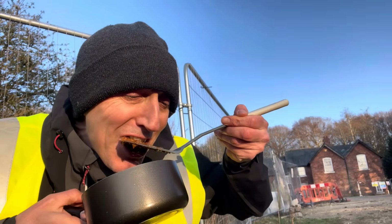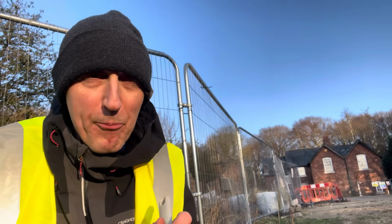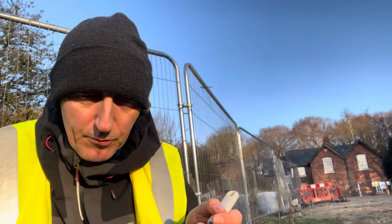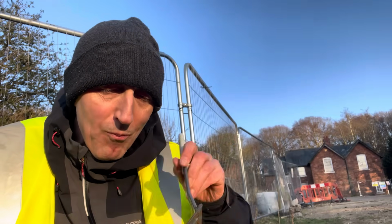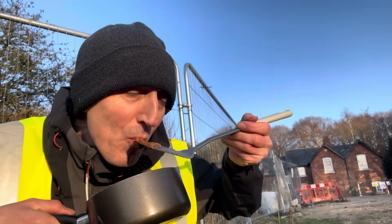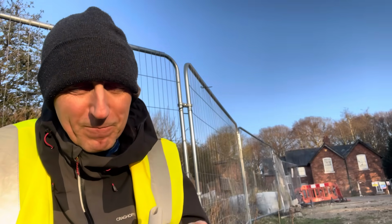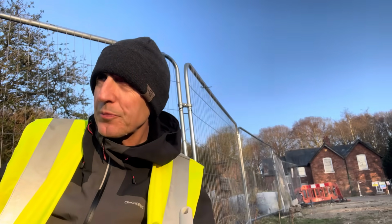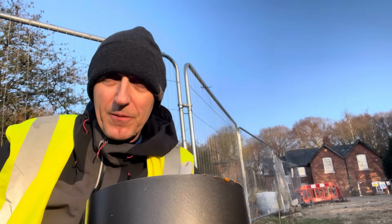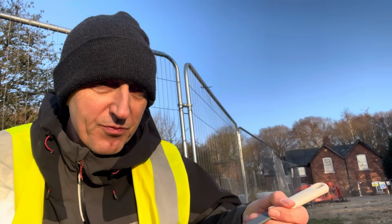Let's try this. I like a nice chili. When I make my own, I like to put lots of peppers in it, different herbs and spices, tomato puree, tins of tomatoes. Actually, it's quite nice. I think it's about £5 a pack. It is expensive, but when you're out in the wild, like I am at the moment, it's actually quite nice. It's steaming as well. I got myself some new gas for my little gas canister, and that's quite cheap as well, to be honest.